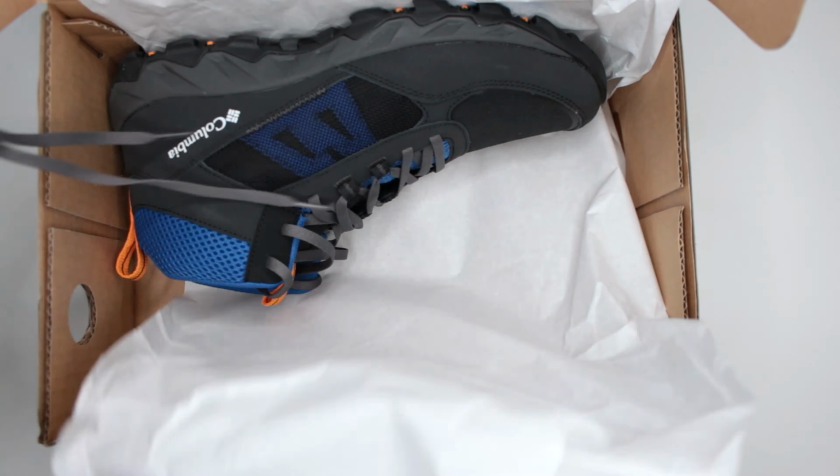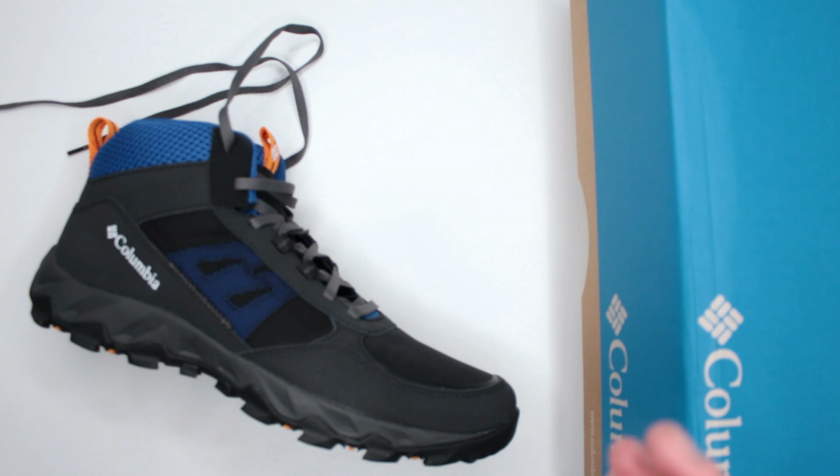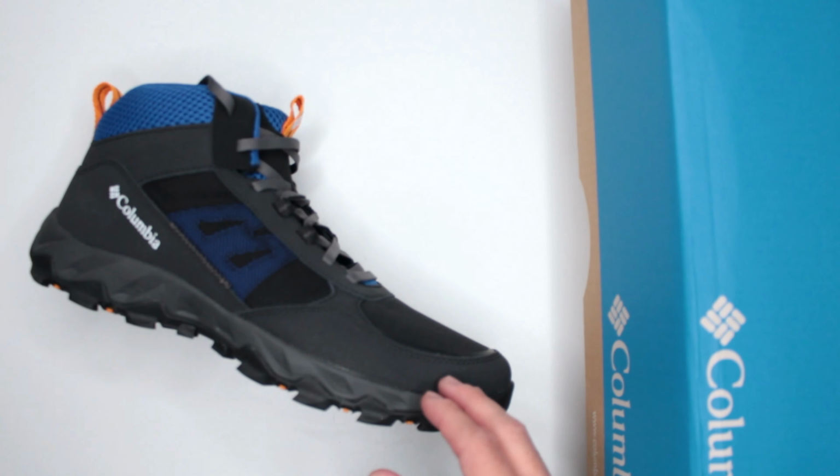And I think this is one of the best parts about this boot right here, is that it's very, very versatile. I mean, check this out. I love this sort of mid-size, kind of a hybrid between a sneaker and a boot. They're very lightweight, very comfortable, excellent outsole. I mean, overall, just a great outdoor shoe.